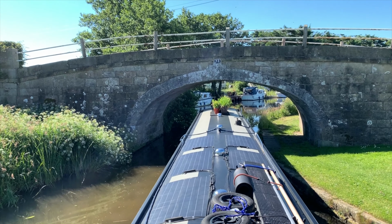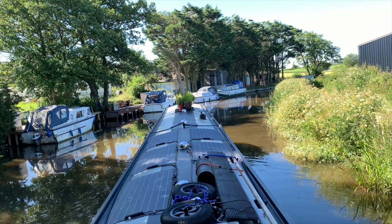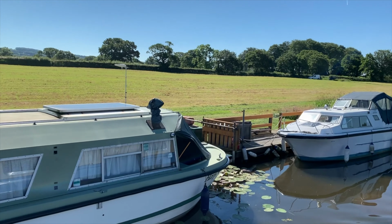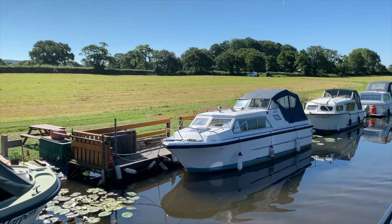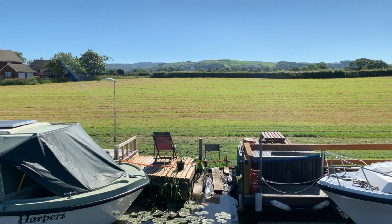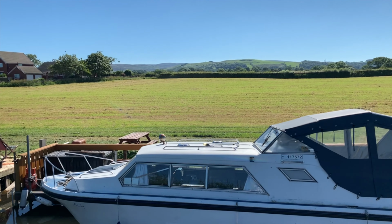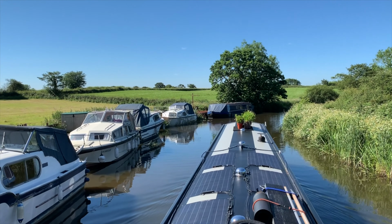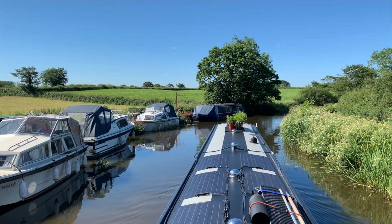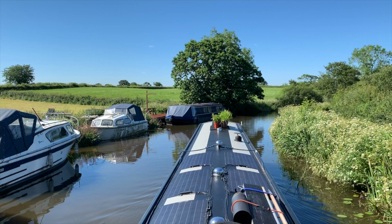Remember, it's quite tight through this bridge. Lovely moorings just here, and with quite a nice view as well across to the hills. It's lovely. Tightish bend.